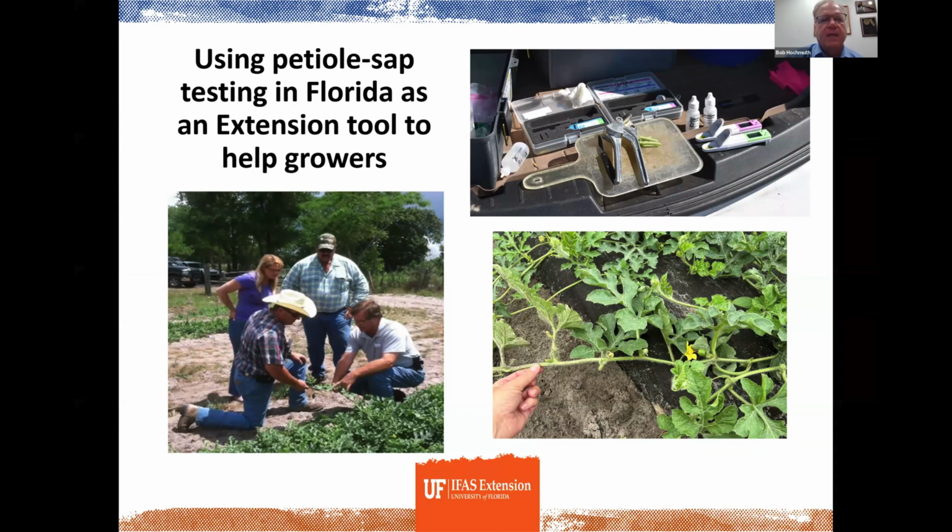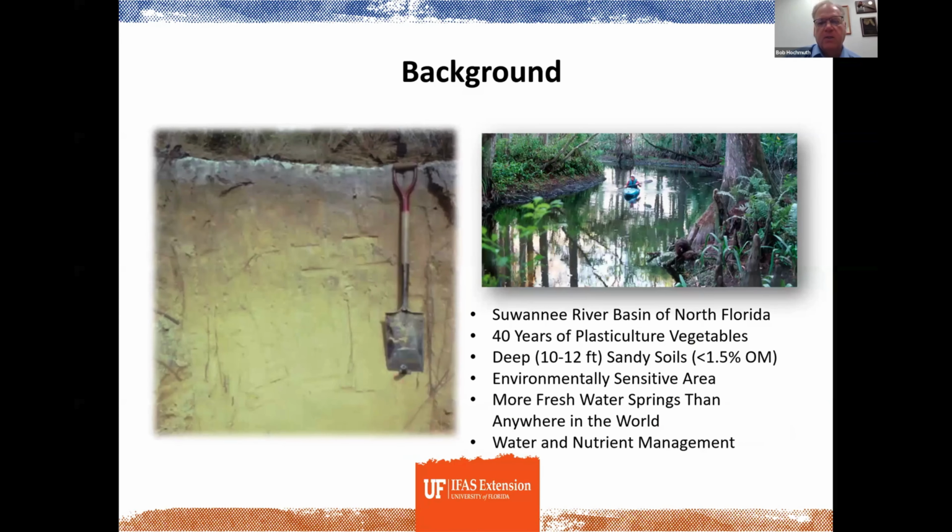The topic here for today is going to be specific on using petiole sap testing in Florida. And we're going to be focusing on how we do it as an extension group, but I'm going to start with a little bit of background on how the science ties into this. There's a lot of science that has been put into the standards we try to target, in other words, the acceptable ranges of petiole sap nitrogen and petiole sap potassium, and that's what we're trying to monitor. So it has been a great way to get us onto farms and to try to help farmers not only on water and nutrient management but other topics as well.